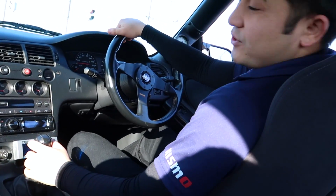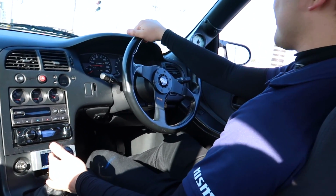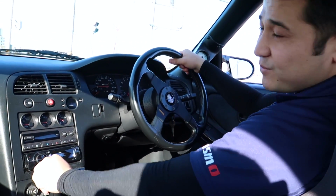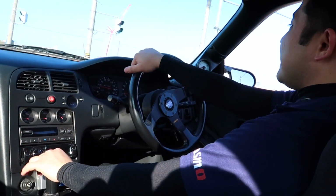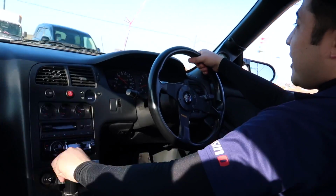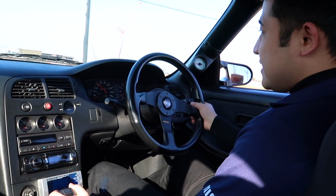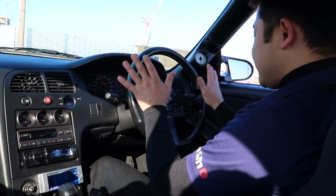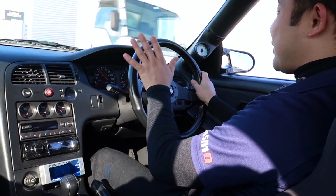Right now I am driving a Nissan Skyline GT-R R33, and the performance of this car is just fabulous. This one is one of the rare KN6 color code, dark gray pearl. This Nissan Skyline GT-R R33 was manufactured in early 1995, so this is going to go to the United States pretty soon.